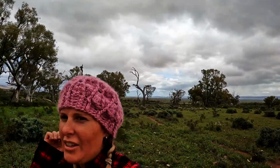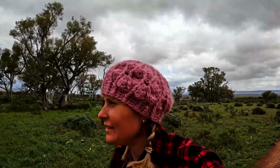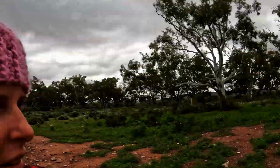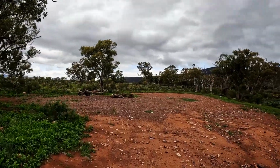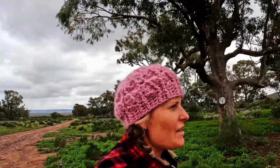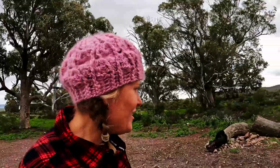This side up here looks wicked. There's like a little bench there. It's on a bit of a slope though. Look at that. Beautiful. And we were talking to Brian, one of the owners, earlier, and he was saying that there's a flock of about 30 emus that frequent this area. So that probably explains why we've seen so many emus. How good is this though?